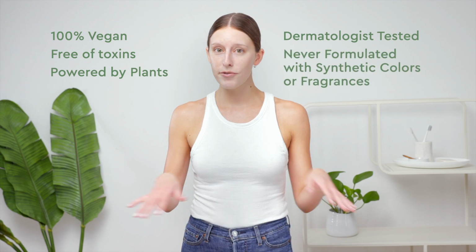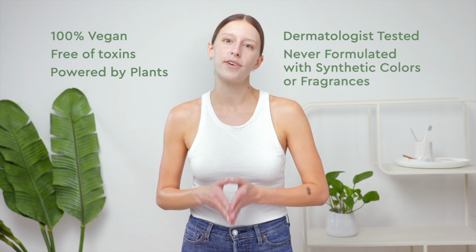As always, you can feel good about using our products since they are always 100% vegan, free of toxins, powered by plants, and dermatologist tested, never formulated with synthetic colors or fragrances.